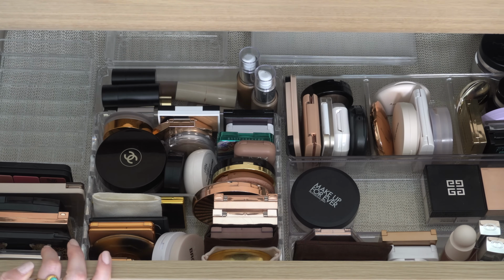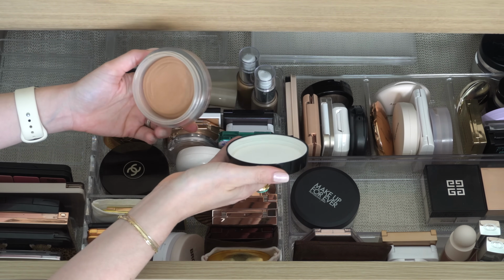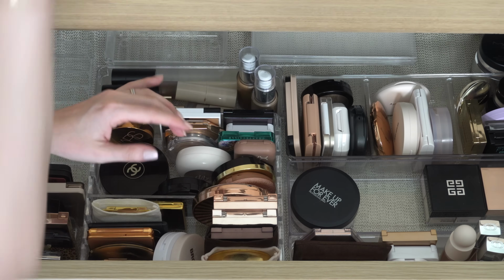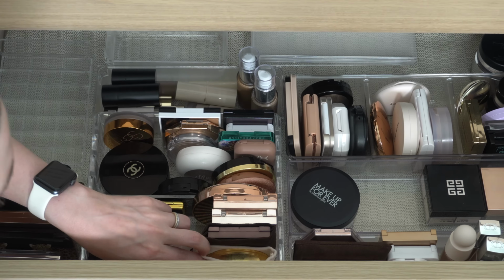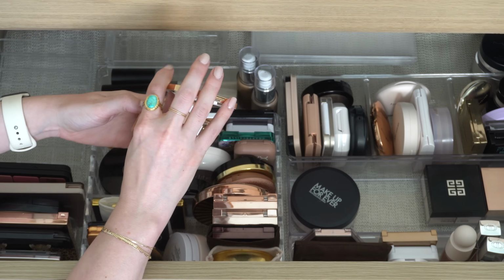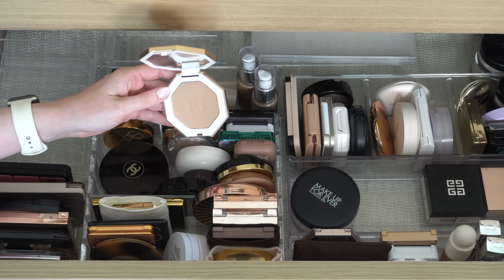For bronzer, I haven't used my Chanel cream bronzer in a long time. I kind of want to use this again. So this is the lightest shade. I also have the deeper one, but I think I might put in the lighter color. And I definitely want to put in a powder bronzer also. Maybe we'll do this. This is my Fenty Sunstalker bronzer in the lightest shade, which is Into Sun.